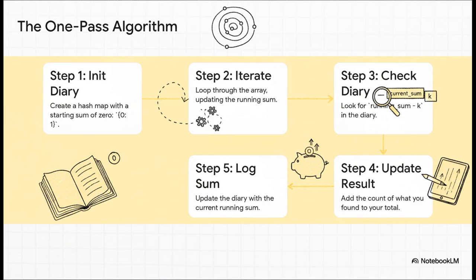And here it is, the complete algorithm. It's beautiful. First, you initialize your diary, your map, with a reading of 0.